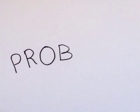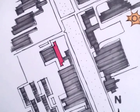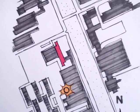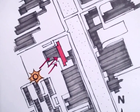We did some research and found some problems with the indoor climate of the building. First of all, during summer, the sun hits the west facade for a long time and heats up the building, creating an unpleasant indoor climate.